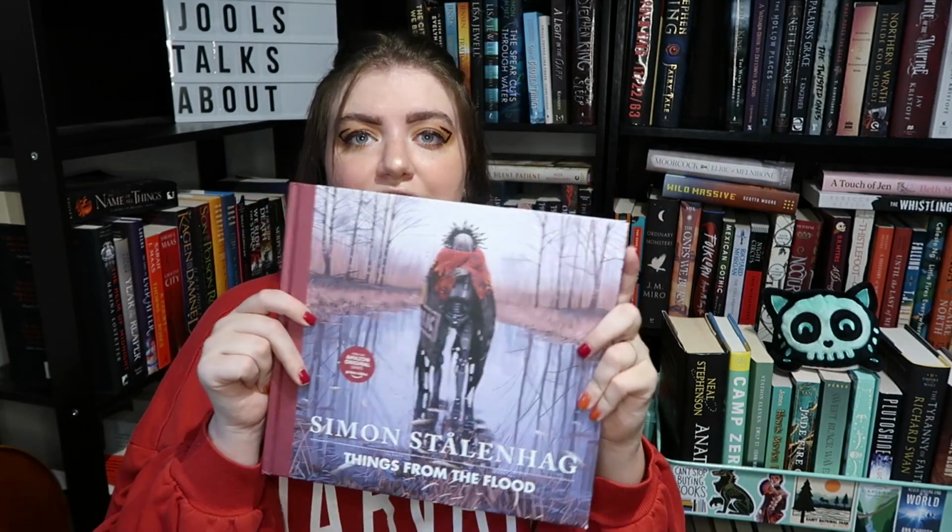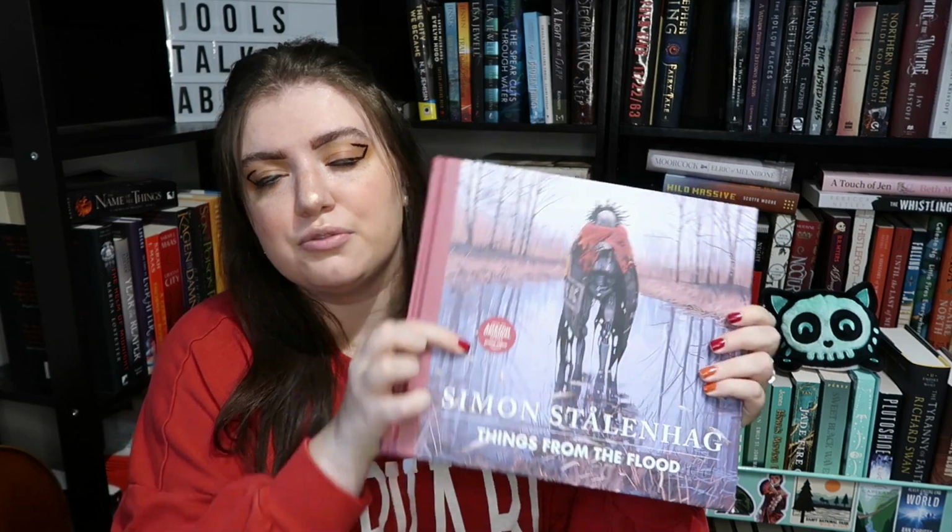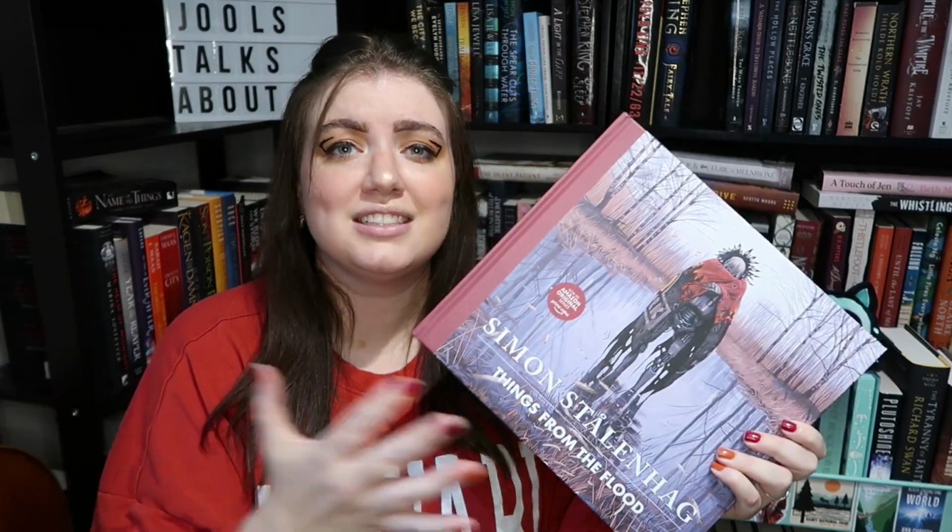So this sticker sucks. The biggest offender that I have, in my opinion, is this art book, Things from the Flood by Simon Stålenhag. They made this into an Amazon series, and the reason I say this is the biggest offender is because this is an art book.